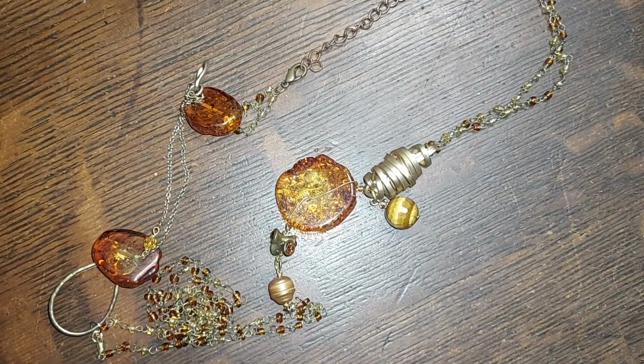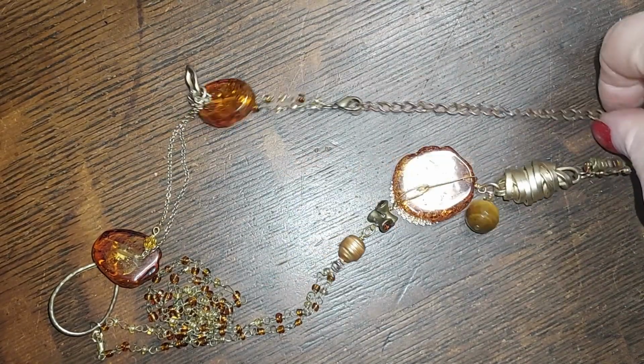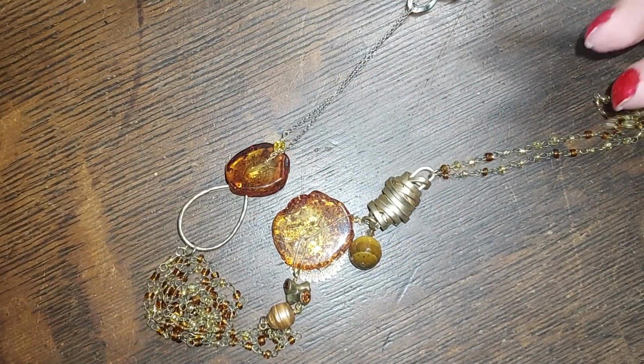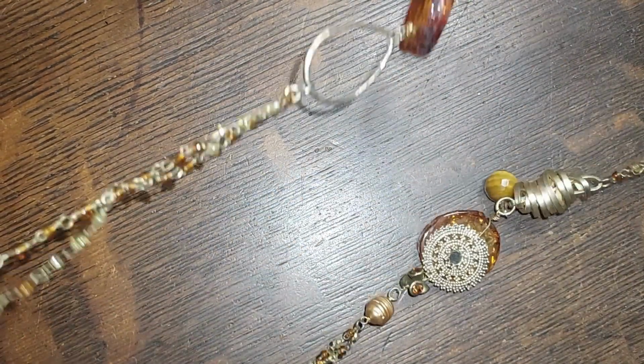Wow. I'm going to do this one for 22. Probably worth way more than that, but it's a hand-done piece. It's very different. Really cool. Okay, there you go.